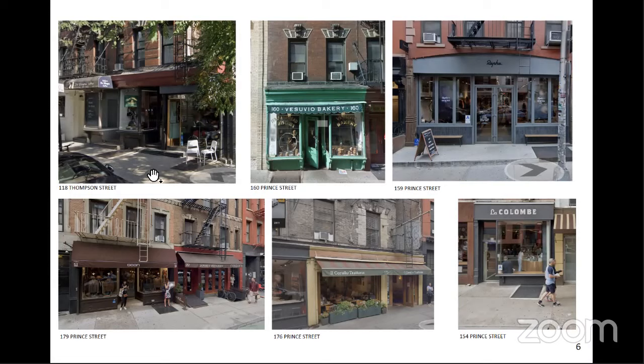These are examples of storefronts, some historical, some not. Almost all of the restaurants have operable windows down to the ground. We're not creating French doors like these restaurants. We're only lowering the sills. And also our building houses, sorry, the Vesuvio Bakery, which is part of 160 Prince Street.